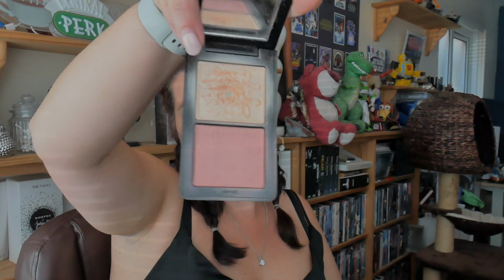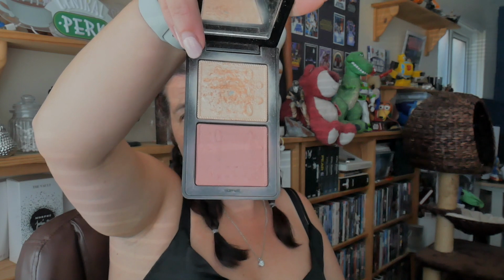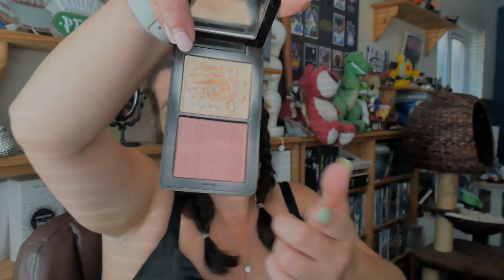I also have this one. This is a MAC blush. It's a two pack. It's a highlighter and blush from the Nutcracker Sweets collection. This is in Tutu, which is the highlighter, and then At Dusk. So this is more of a dusky pink shade. And I do enjoy that one. I've used that quite a lot. I love that highlighter as well.